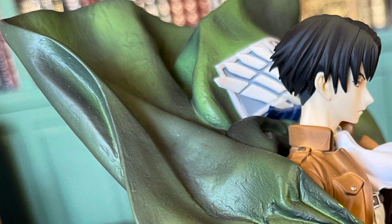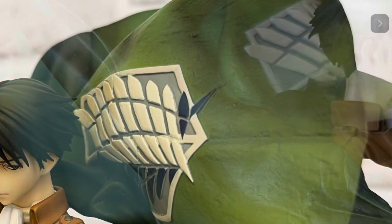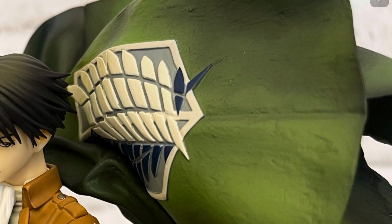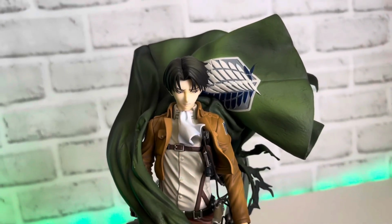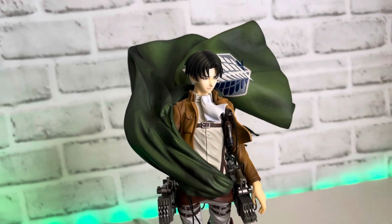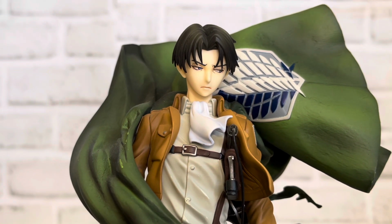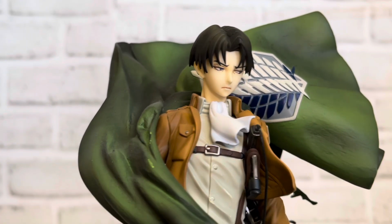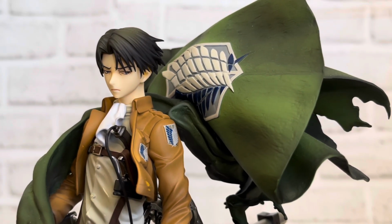And I don't know if you guys can notice, but to me it looks like there's a texture on the paint which replicates that of fabric looking weathered and worn. I don't know if that's what they were going for, but I actually really like it. And finally, for the piece de resistance, the face. I feel like I'm gonna get a lot of hate because while I do like this Levi face sculpt, it's not perfect to me.